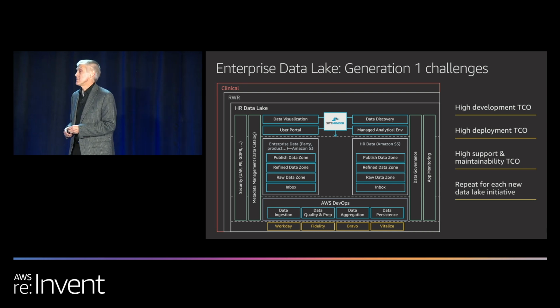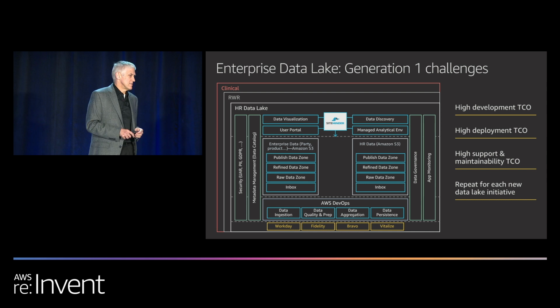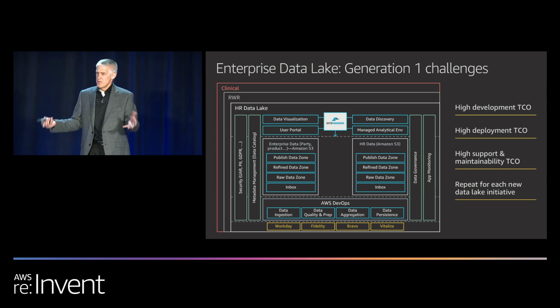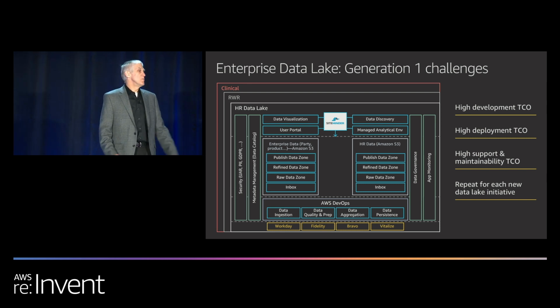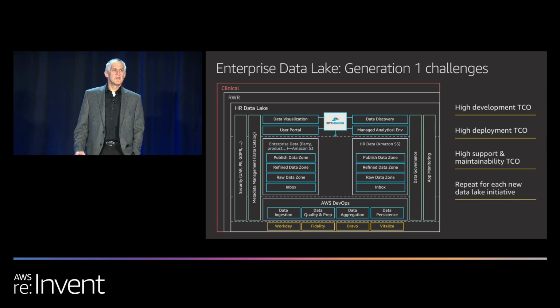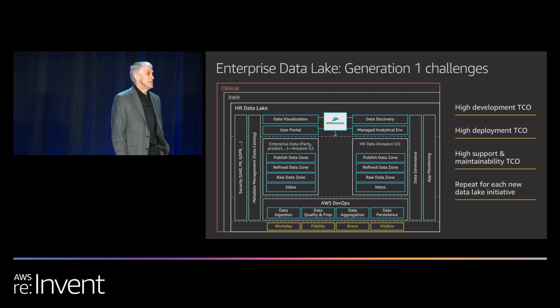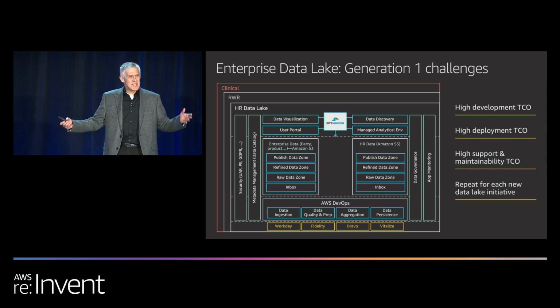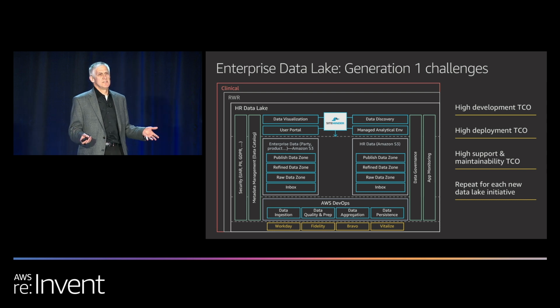So we had a clinical data lake. We had a real-world data lake. We had an HR data lake. And they were wonderful. And when we moved to AWS and we started building these out, we said, this is great. We went from 18 months to 6 months. This is wonderful. Wait a minute. I can spin up an environment in minutes. If it's a really big environment, it might take me a couple hours. I'm still taking 6 months to get to production.